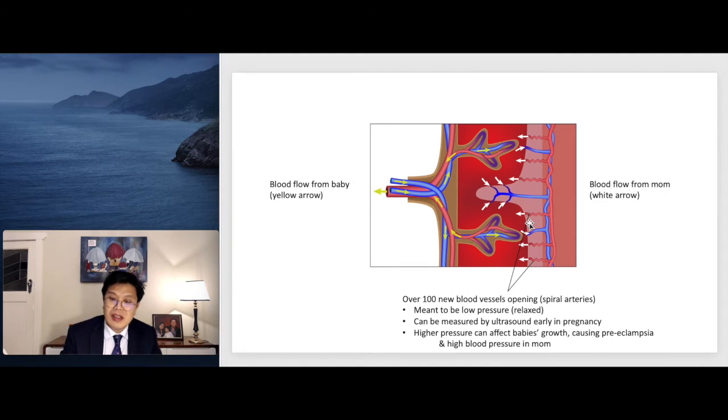What happens is if a higher pressure is formed, like when they're forming those blood vessels, they're not quite relaxed, they're a bit tight, and it causes the pressure to be a bit high. Now that can affect the blood flow to the placenta, and it can affect baby's growth because you don't have good blood flow to the baby. And also later on, due to an inflammatory response, because the body is trying to cope and keep pumping in this blood flow at a higher pressure level, which is unusual, that can cause preeclampsia and high blood pressure in the mother herself.